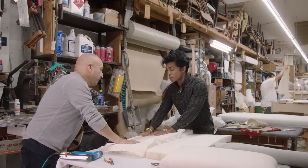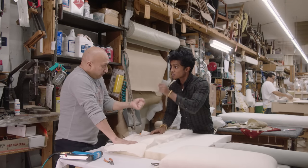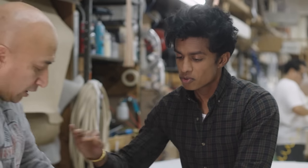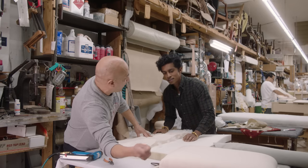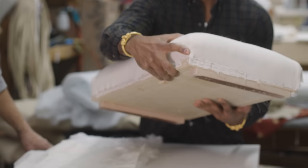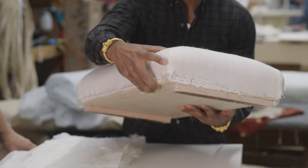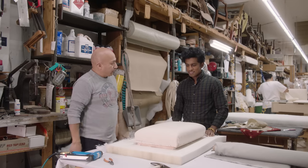Now, here's the thing about the muslin. You're stapling the muslin to the wood, right? And that tension that you're pulling, it has to be even. Everything's got to be even. You can see right away. Over here in the corners, we hand stitch. Look, that corner has been hand stitched, and the tension on that corner is perfect. Now it's ready to put the fabric.